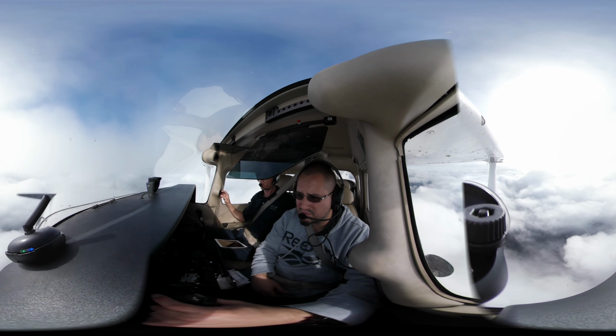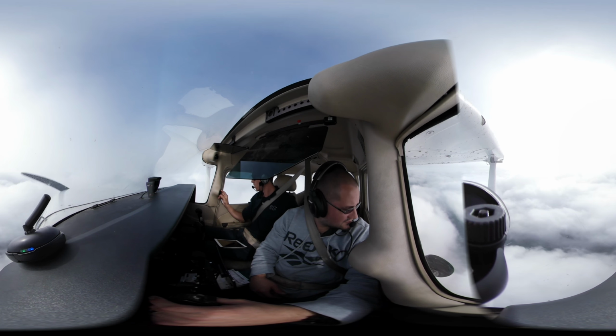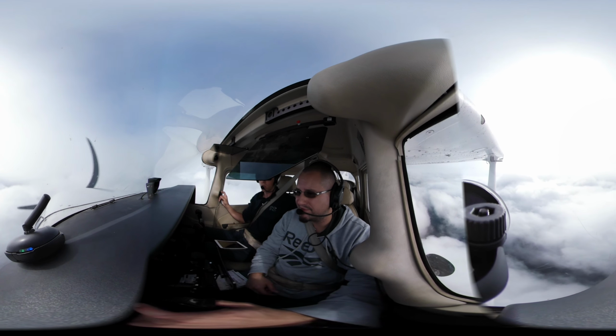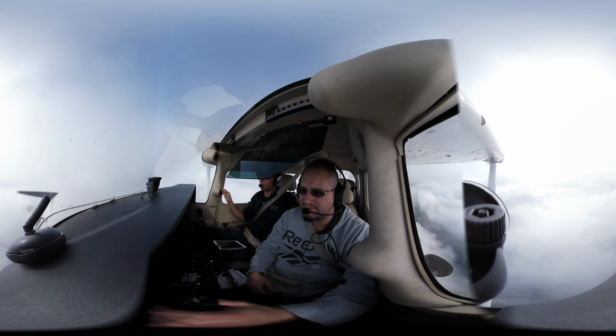There we go. Philadelphia approach, this is 734 Delta Yankee, out of Trenton, climbing through... 734 Delta Yankee, radar contact. It doesn't even bump going through the clouds. Yeah, like I said, it was really, really smooth today.